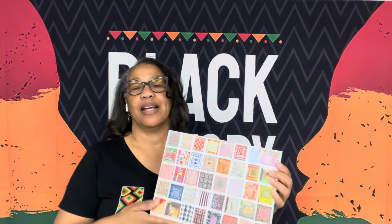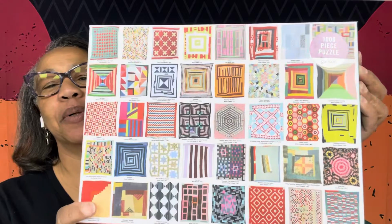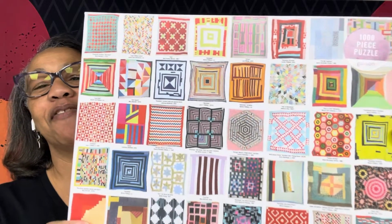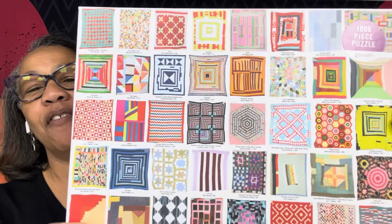So let me just show you a couple more of their quilts. Well, it's quite a few more of their quilts. And this is a puzzle that I got. And it has all these multiple different quilt tops on it, and they're fabulous, guys, all from the women of Gee's Bend, and that's over generations and generations, guys.